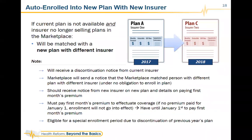Consumers in this group will receive a discontinuation notice from their current issuer. They will also get a notice from Healthcare.gov, that cross-issuer notice. I always forget exactly what it's called, but it will let them know that they've been matched to a different plan with a different insurer, but they are under no obligation to enroll in this plan.